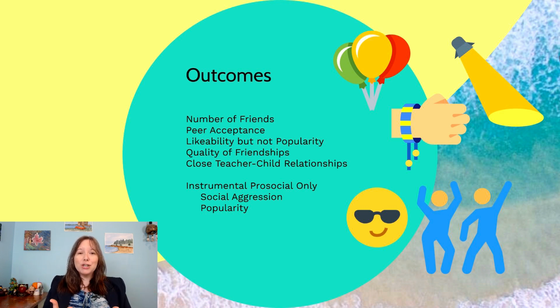In addition to peer relationships, we find kids that display more socially competent prosocial behavior will have more close relationships with their teachers. However, if they are displaying instrumental prosocial only, we find that instrumental prosociality tends to be linked with higher ratings of social aggression and more popularity rather than likability. So we can see there is that one subtype where people are really just doing things to use others for their own gain and not doing it altruistically, may have a different motivation and connected to different outcomes.